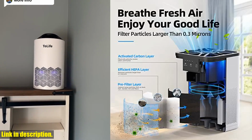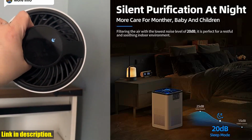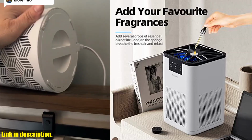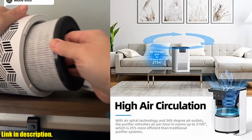This air purifier is equipped with HEPA filters that meet high-efficiency particulate air standards, ensuring efficient filtration of smoke, pollen, dander, hair, and more. By turning on the purifier, you can improve the quality of your indoor air and enjoy a healthier life. But that's not all.